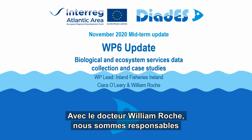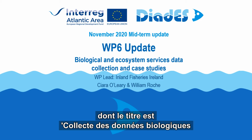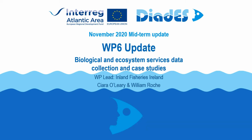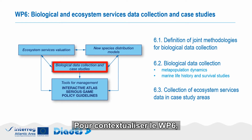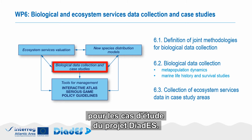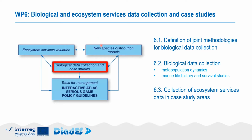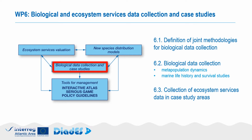Myself and Dr. William Roach are the leads on Work Package 6, the title of which is the Biological and Ecosystem Services, Data Collection and Case Studies. To put WP6 into context, we are collecting new data and collating existing data for the case study areas for the DiadES project. We will feed into the ecosystem services valuations and the new species model, as well as the interactive atlas and policy guidelines.